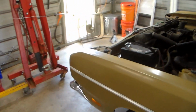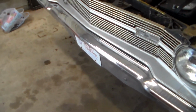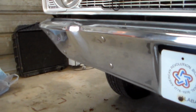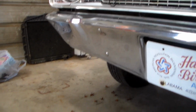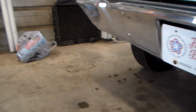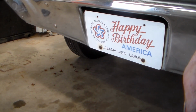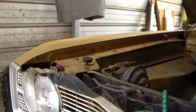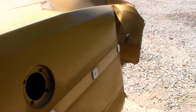All right, let's evaluate the situation here. Here's something. I don't know where he's at though. Okay, it's probably not the only one either. Probably the next one's going to be in the trunk back here. All right, so we'll deal with that separately.